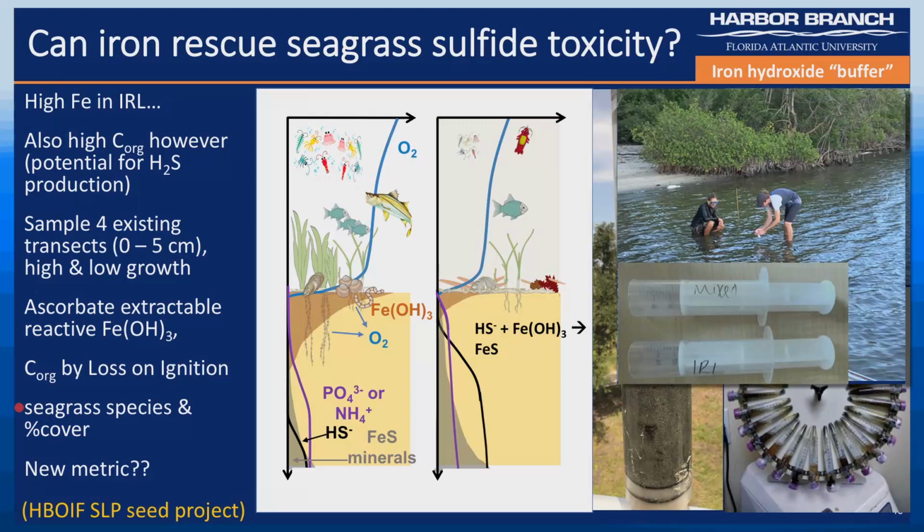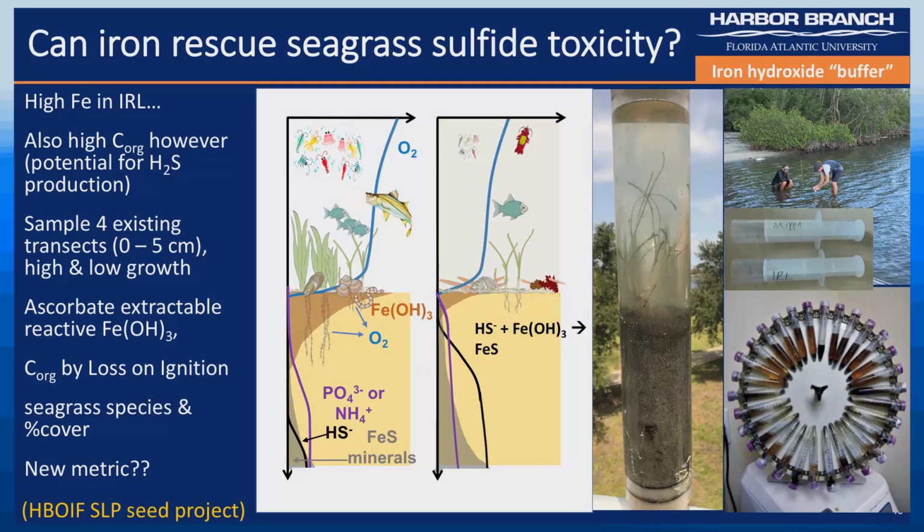Dennis's technician, John Hart, would actually go out there and snorkel in 1 foot of water. It's kind of ridiculous, but it's effective. He didn't want to go out on the cold days, though, so I think we missed a sampling in December. But what we're really trying to do is come up with a picture of what the ideal sediment conditions are. And this is funded by the Harbor Branch Foundation through the state license plate. This was a seed project that Dennis and I had.